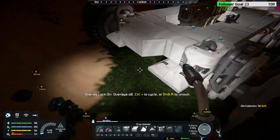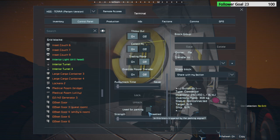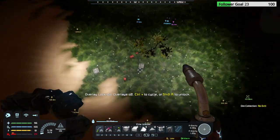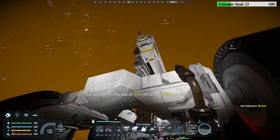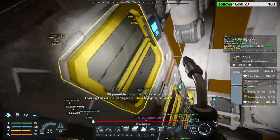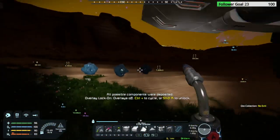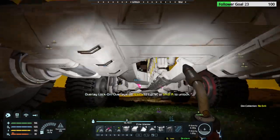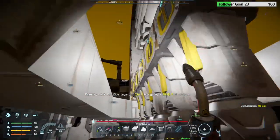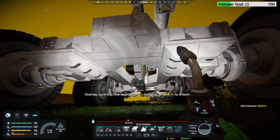Now we can watch it do its job. Maybe. There we go. Just had to think for a little bit. All of our tools from all the times we died finally being thrown out, set free. Feels good. Inventory full. Grab this ice. Might as well. We gotta watch this thing get rid of our tools while we do it. Excellent. Still spewing junk.